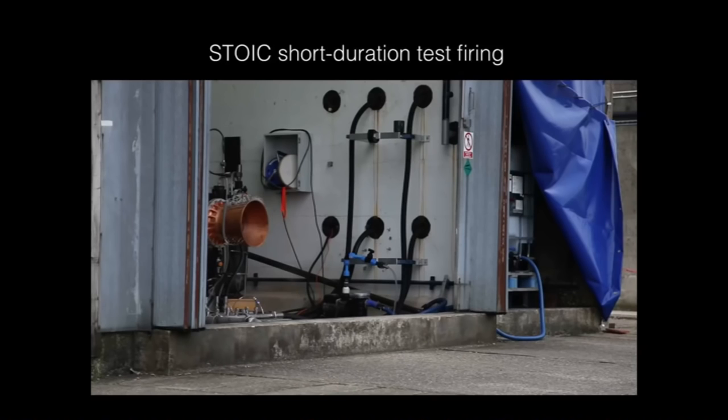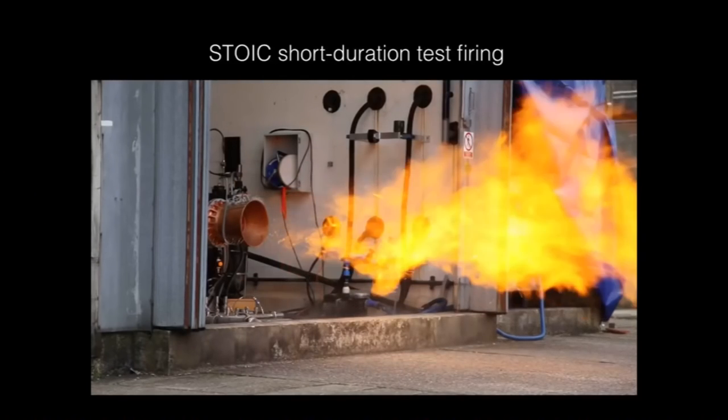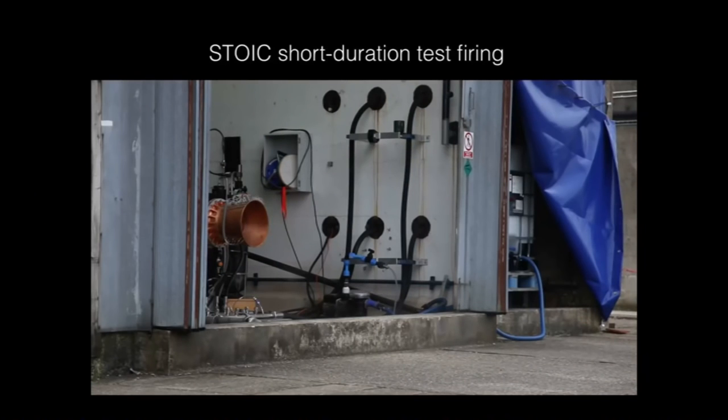So let's go back and just do that again, because it's quite good fun. So there's the cooling water flowing through it for the bits that are cooled. Then you'll hear the igniter. There it goes. There's the main flow. The big flame you see at the end is the excess hydrogen burning off at the end.